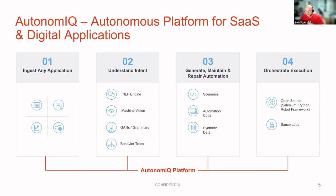So for example, the title of box 3, generate, maintain, and repair the automation. This comes back to what I said a moment ago in terms of when the applications themselves change quite regularly. If the developers have issued a pull request and then something fails because the test automation is not aligned with that pull request, then the QA engineers have got to jump in and understand why the code is broken and what you need to do to fix it.